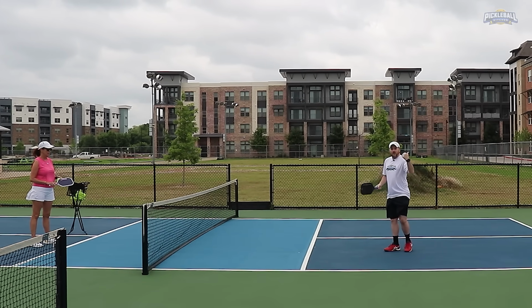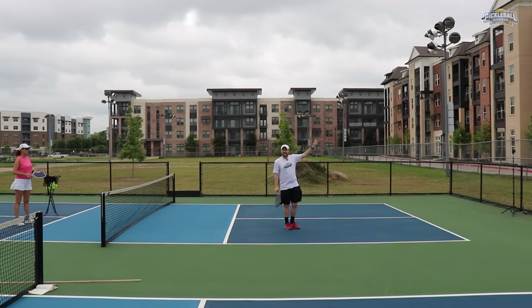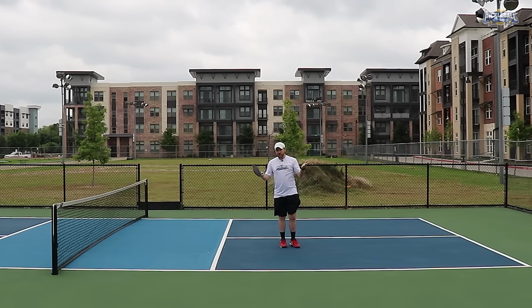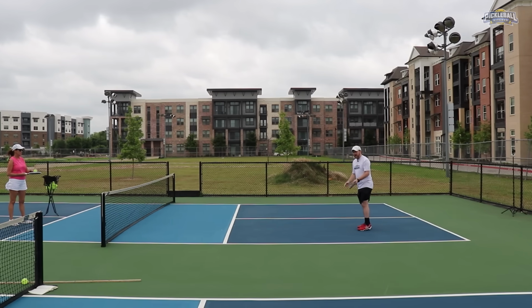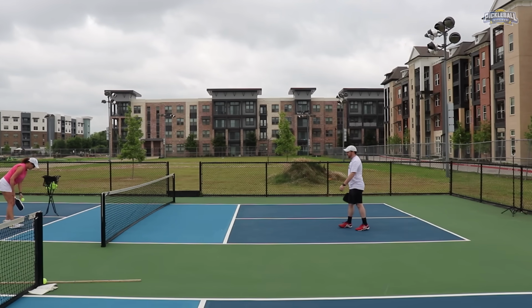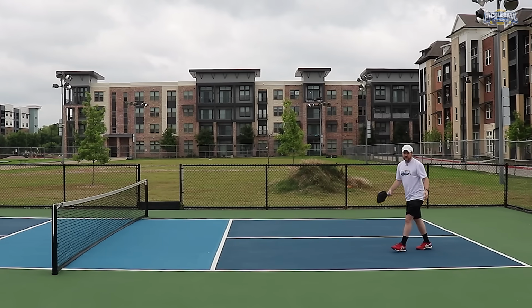Pretty easy, right? What happens if I go all the way back past the street, 200 yards away? Again, just for extreme example here, how difficult would that third shot drop be? Way more difficult, right? In other words, the further back you are, the harder your third shot drop is. So if you're doing a third shot drop from here, it's much, much easier because all you got to do is just hit it right over. You're so close to the kitchen. The further back you are, the harder it is.